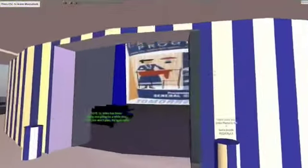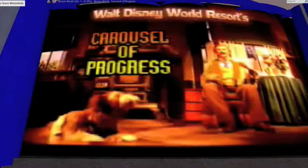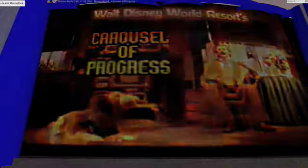And you can't visit the Magic Kingdom without stopping to see Walt Disney's Carousel of Progress. Welcome to Walt Disney's Carousel of Progress. Oh, you're in for a real treat. This animatronic stage show debuted at the World's Fair in New York in 1964, and the show has been a hit ever since.